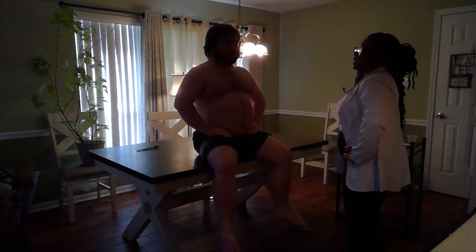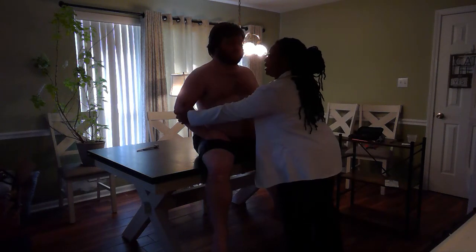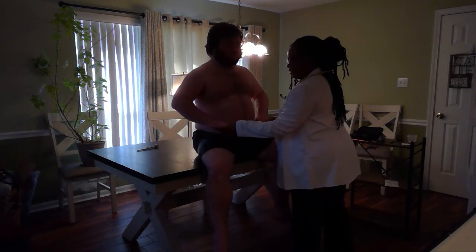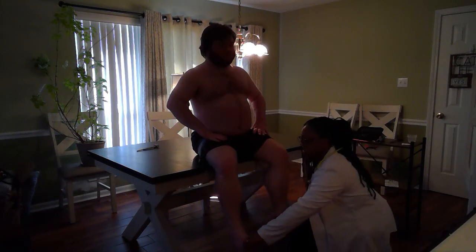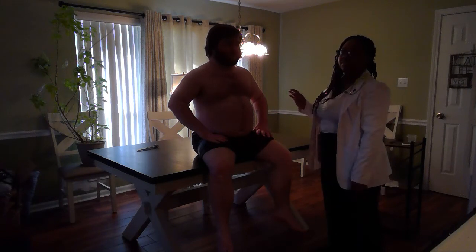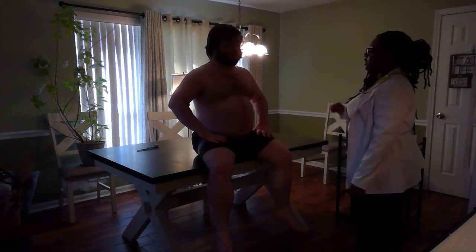Now I'm going to assess the musculoskeletal system. I'm going to palpate the joints, shoulders, elbows, wrists, fingers, knees, the ankles and toes. Any tenderness? No. Okay, very good. Didn't feel any masses, no swelling, didn't see any redness, no crepitus, and everything is symmetric. So now I'm going to go on to assess range of motion.